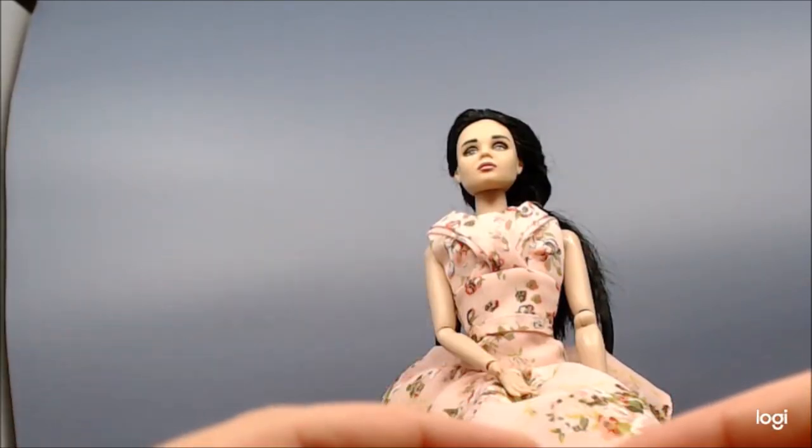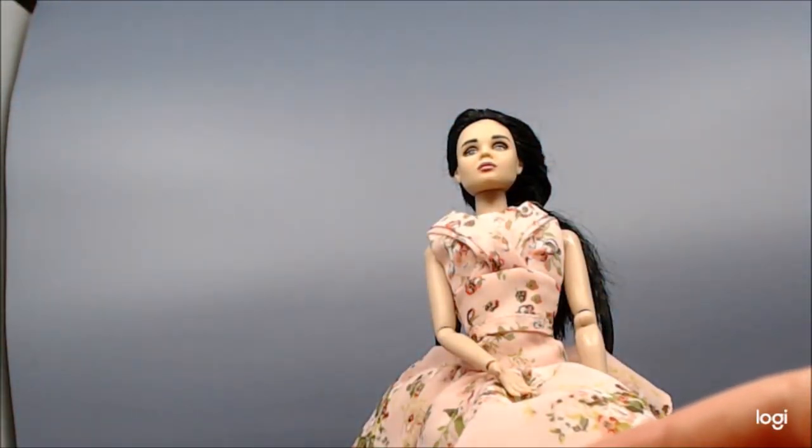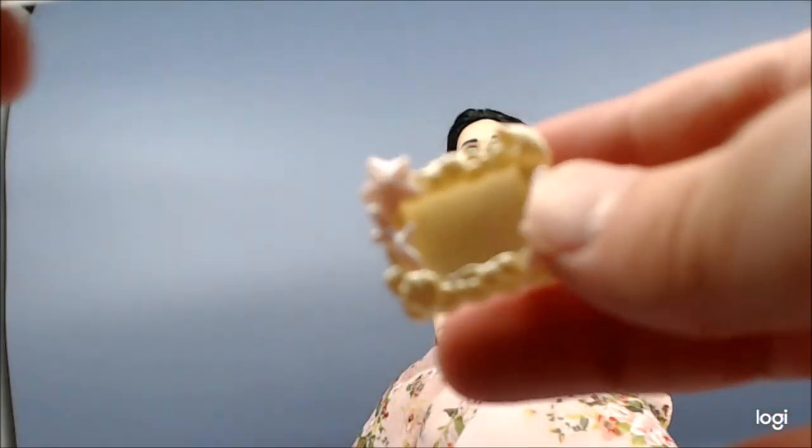We have a photo frame. Lovely little photo frame. And again, these tend to be the best part because you can put any sort of picture you want in here.